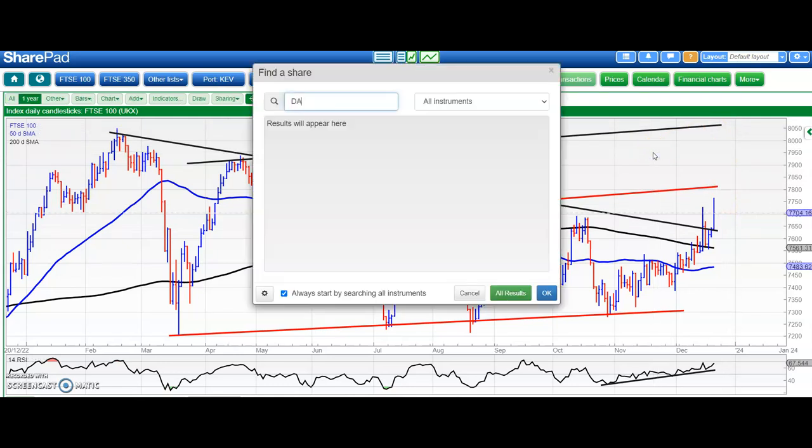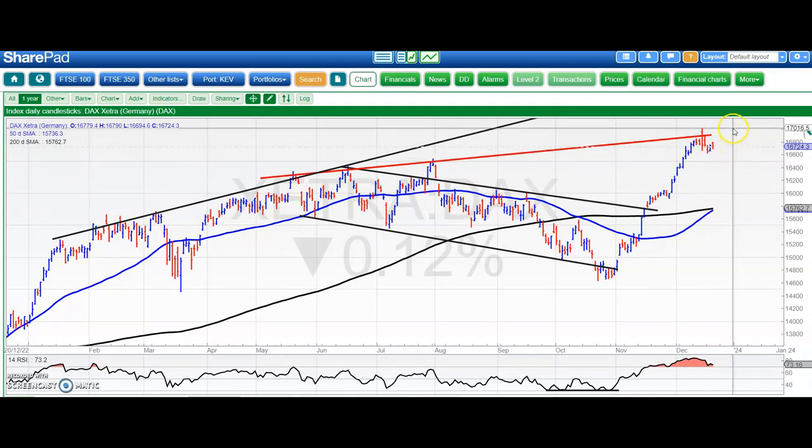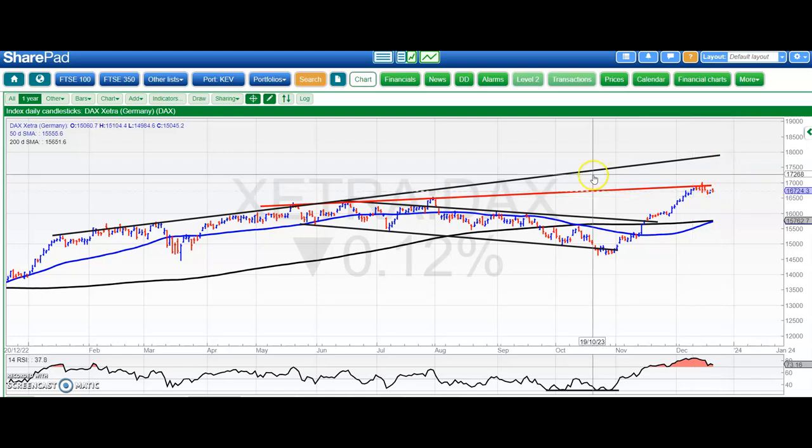Moving on to the DAX, and I suppose if the FTSE's up, the DAX is going to be up even more, but actually it is flat, just a couple of sessions away from a golden cross in that consolidation between 16,600 and 17,000. A breakout to the upside could take us up to our ultimate target here, or at least for the near term, 17,900. Otherwise, on the downside, 16,500 and the old July resistance are in force.